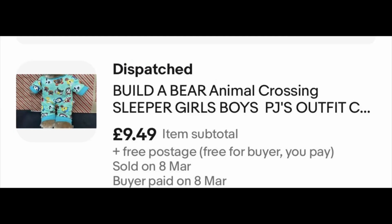Animal Crossing, so this is the Animal Crossing uniform. With previous Build-A-Bears, I've been buying them, checking the uniforms off and selling them separately.